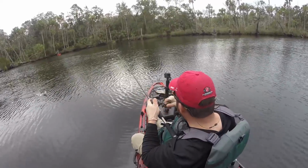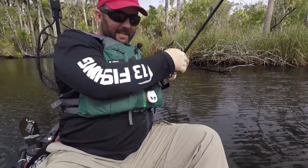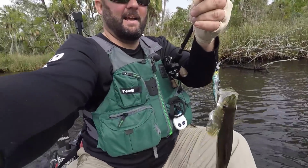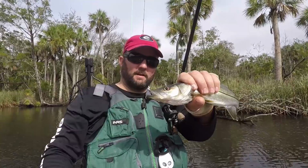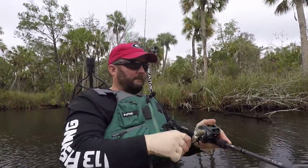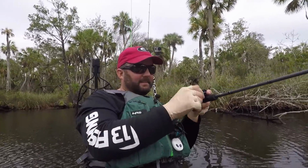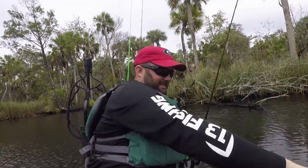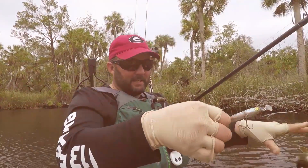Caught something. Oh, baby snook. Another snook. He's a little baby one. Oh, don't do that. Treble hooks. Nice. Look at that little guy. Look at how aerodynamic or hydrodynamic they are. That's awesome. Oh, let him go. Another baby snook. I found the nursery. So when they start biting like that, you get them off the hook, get back in there quick.